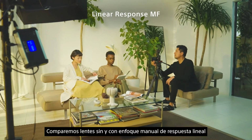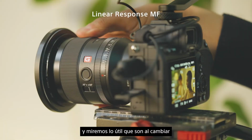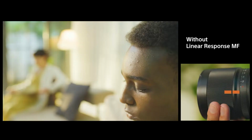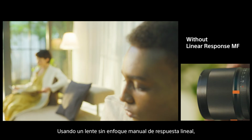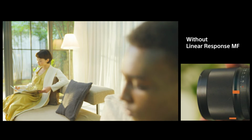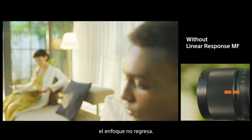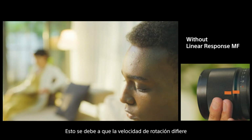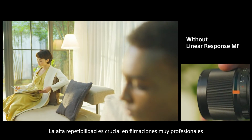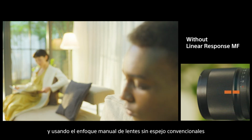Let's compare lenses without and with linear response manual focus and see just how useful it is when shifting focus from a subject close to the lens to another that's further away. Using a lens without linear response manual focus, the focal point shifts depending on rotation speed of the focus ring. As you can see, even if the ring returns to its original position, the focus doesn't return. This is because the rotation speed differed when it started to be turned and when it came back. High repeatability is crucial in serious video shooting, and using manual focus from conventional mirrorless lenses might be challenging in such situations.